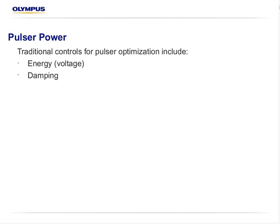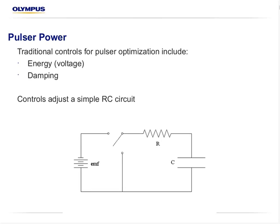Now, a traditional pulsar from many decades ago is a very simple electric circuit. And the basic controls in a traditional pulsar would be your energy level or your voltage level, and also your damping. And to create a pulse, all you really need is a very simple RC circuit, as you see here diagrammed in the slide. The way this circuit works is the voltage is applied to the capacitor. The capacitor here will charge up, and at some point it will discharge, and that provides a single pop or a single impulse of energy that is sent to the crystal, to the transducer.